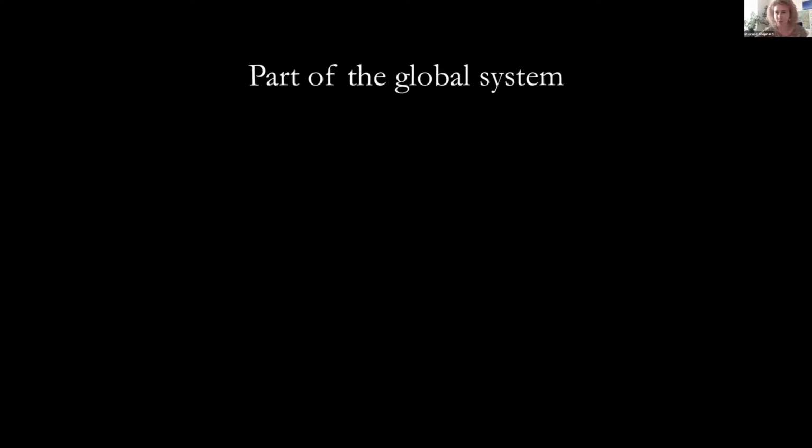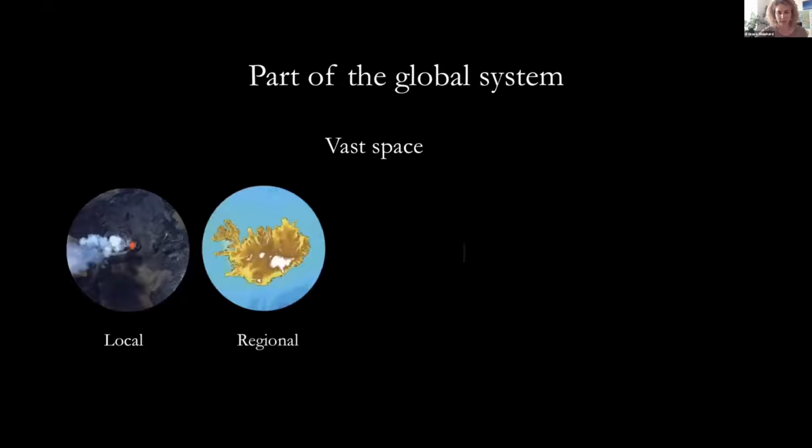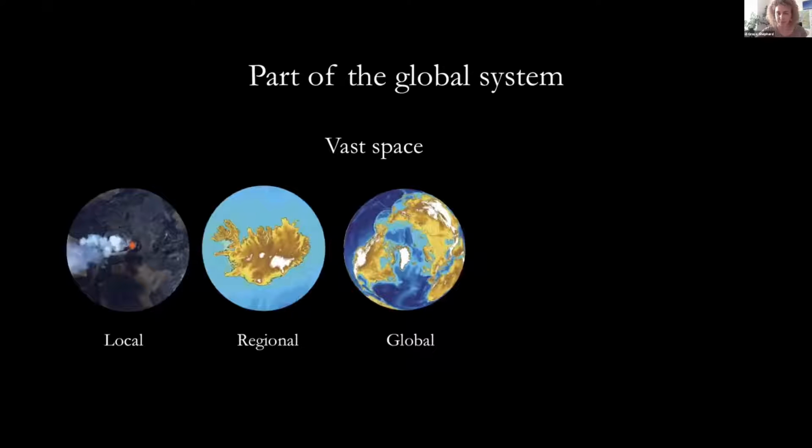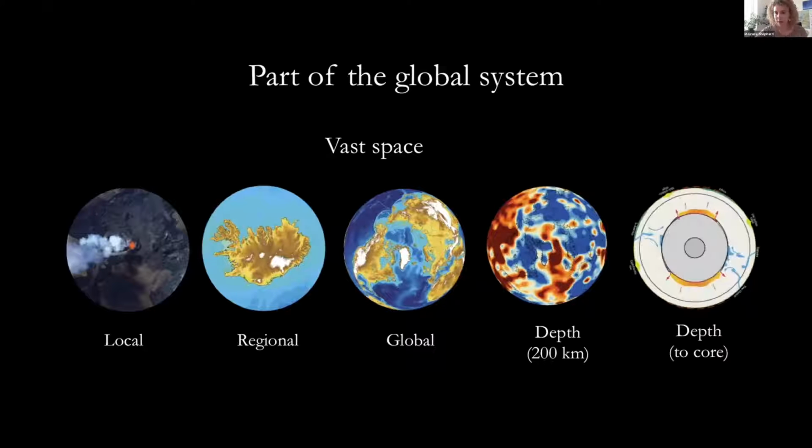And there's two ways that we can start to approach this topic. First is through considering it through a vast spatial scale. So whether we're looking at an individual eruption or even smaller scales than this, through to the regional setting, up to its global setting. And of course, this is just the surface. There's a lot of things happening beneath our feet. So we can peel back the Earth. Here's just a snapshot of what it looks like at 200 kilometers depth. And indeed take a slice through the Earth from the surface down to the core.